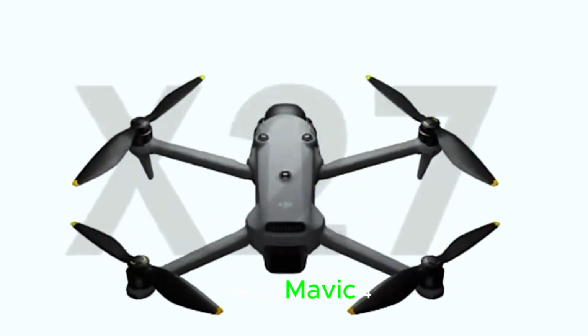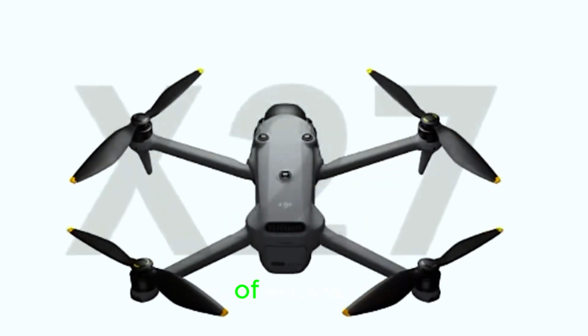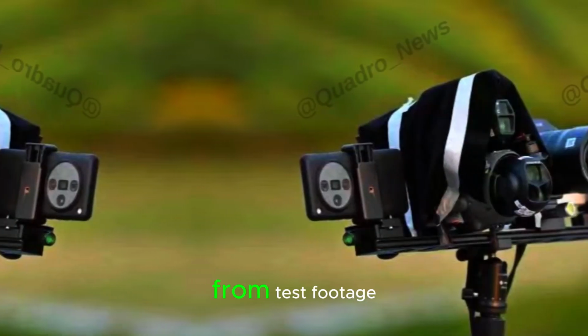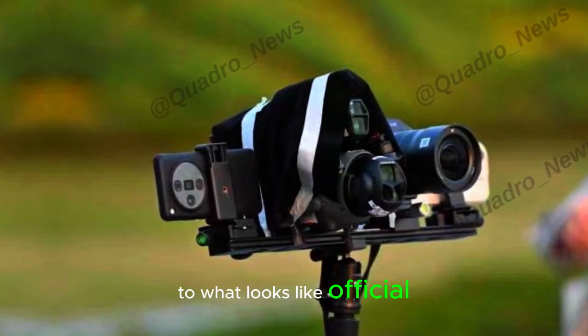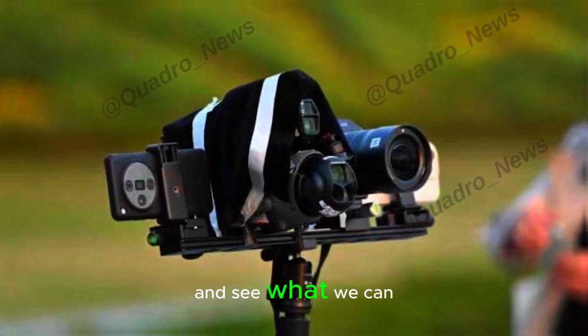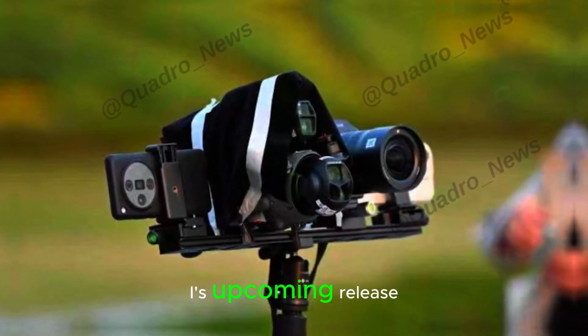The DJI Mavic 4 Pro is generating a lot of buzz lately. Leaks about this new drone are popping up everywhere, from test footage to what looks like official promotional material. Today, let's dive into the latest leaks and see what we can expect from DJI's upcoming release.